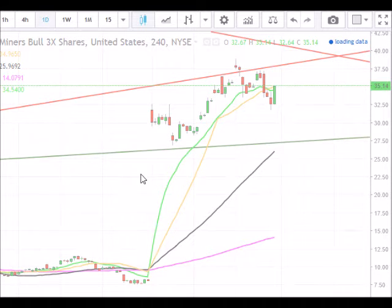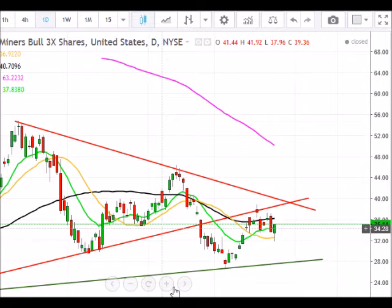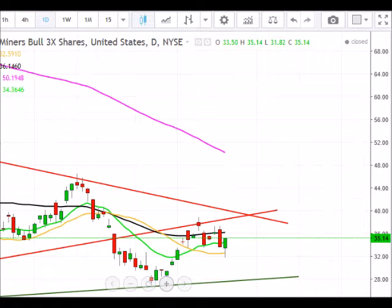Going back to the daily time frame, it's a little bit less cluttered to see. You can see here that we have bounced off here and resisted to get back above this uptrend line, and now we're dwindling between my moving averages here. So the price did bounce off 31.87, and we are looking to push higher to about 37 or so.